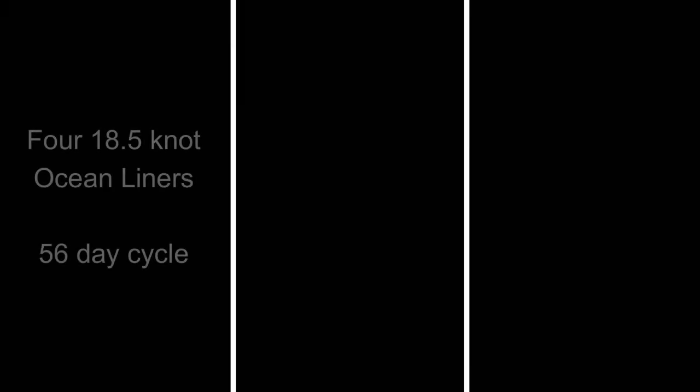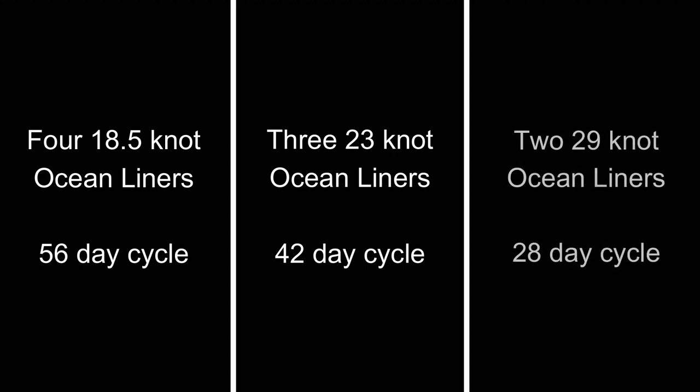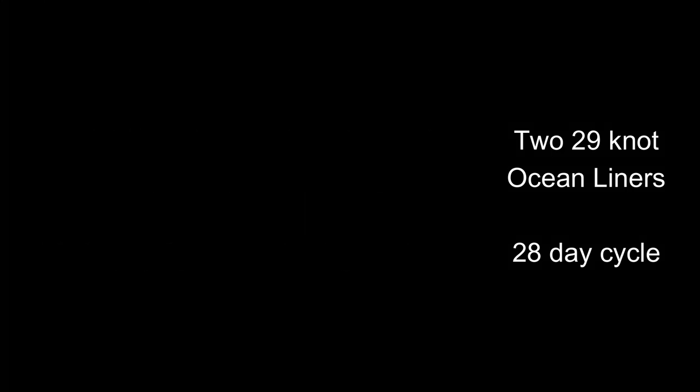The first was made up of four 18.5-knot ships that would operate on a 56-day cycle, which their previous ships had done. The second consisted of three 23-knot ships working on a 42-day cycle. And the third consisted of two 29-knot ships that would operate on a 28-day cycle. After much consideration and several economic studies, it was found that it would be better to go with the two-vessel option over the other two proposals. With that, the project went into design mode.